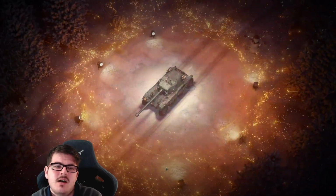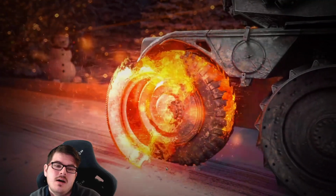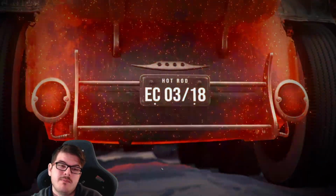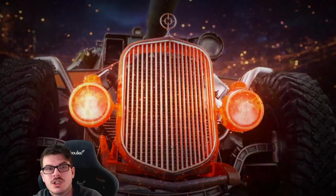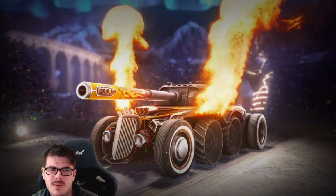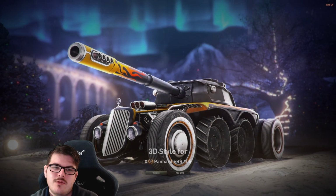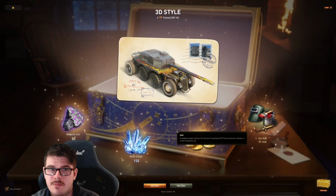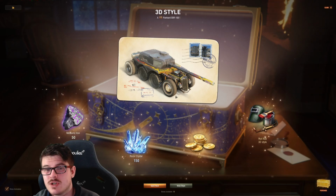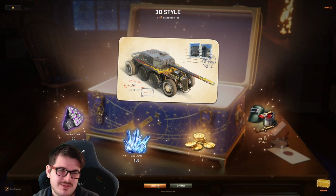Yes, it is. And it's for the EBR 105. Yeah, this one, I mean, it's pretty cool. It's a hot rod, but it's one of the brand new skins that you can actually get this year, which is nice. But yeah, I don't have the EBR 105 at the minute and I'm not particularly looking forward to getting it. So yeah, it will probably sit in the garage for a while until we slowly work our way to probably getting the wheeled light tanks. But either way, really cool looking skin. Am I going to use it in the near future? Probably not. So yeah, it's what it is.